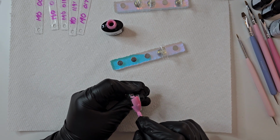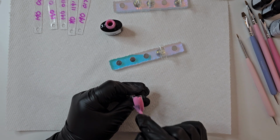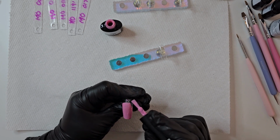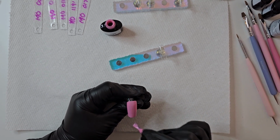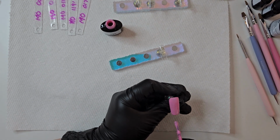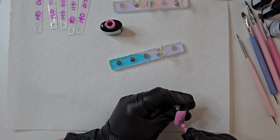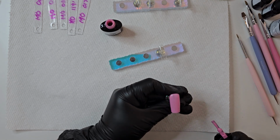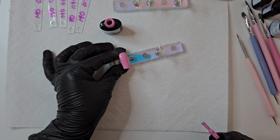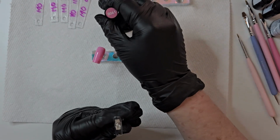All right, so I'm gonna get this on. It's okay. I mean, it's 2 coats, right? So it doesn't have to be perfect on the first coat. It just has to be smooth, right? Yes, I'm still in the camera. Okay, I think that's okay. That to me does not look too thick. Let's do the other one and see. And we'll let those cure.